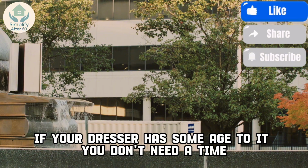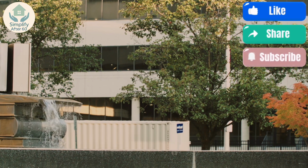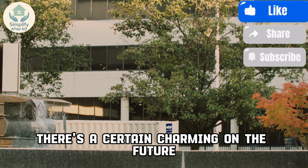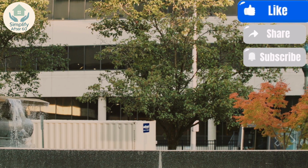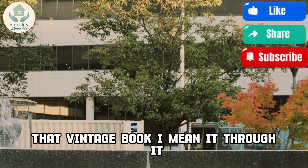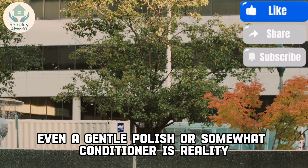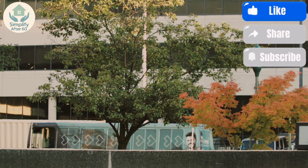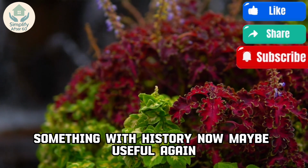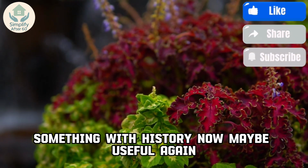If your dresser has some age to it, you don't need to hide that. There's a certain charm in older furniture, the dents, the nicks, the soft wear on the edges. They tell stories. So if you love that vintage look, lean into it. Give it a gentle polish or some wood conditioner to bring out its natural warmth. And let it shine for what it is, something with history, now made useful again.